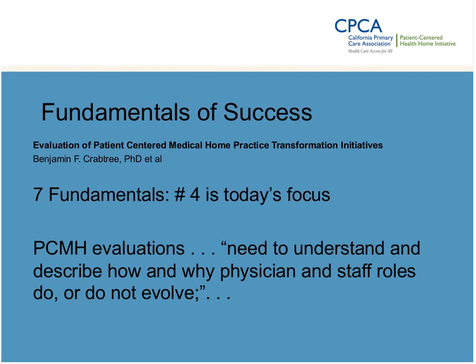Again, how do you define success? There is considerable research out there of other pioneers who have started the patient-centered health home exercises, and Dr. Crabtree's findings are often referred to. He has a list of 7 fundamentals to share, but today we're going to focus just on number 4, and that is evaluation that recognizes that we have to understand how and why physician and staff roles do or do not evolve.